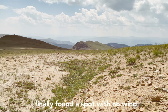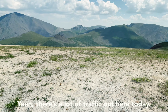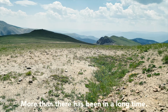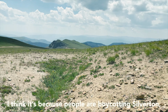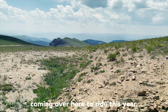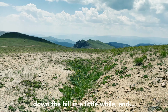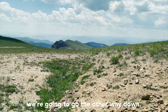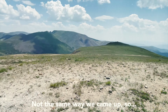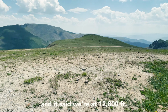Finally found a spot with no wind, so I can talk for a little bit. Yeah, there's a lot of traffic out here today, more than there has been in a long time. I think it's because people are boycotting Silverton, so a lot of them are coming over here to ride this year. But we're getting ready to head back down the hill in a little while, and we're going to go the other way down, not the same way we came up. I just checked my compass, and it said we're at 12,800 feet.